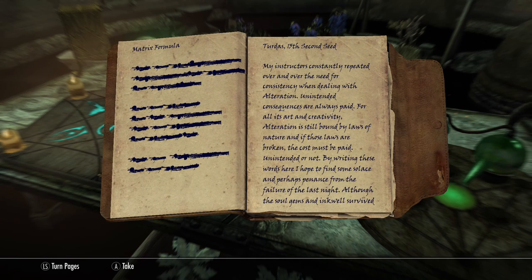I have written the matrix formula, but crossed it out. Turdus, 15th, 2nd Seed. My instructors constantly repeated over and over the need for consistency when dealing with alteration. Unintended consequences are always paid. For all its art and creativity, alteration is still bound by laws of nature, and if those laws are broken, the cost must be paid, unintended or not.